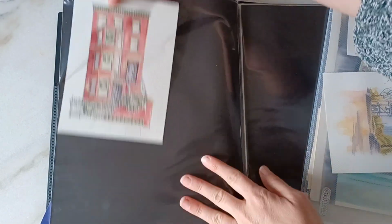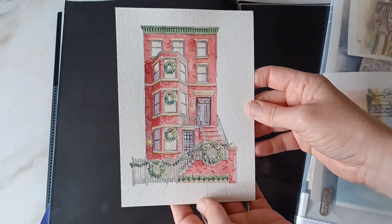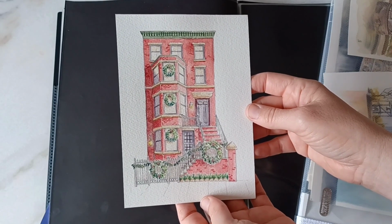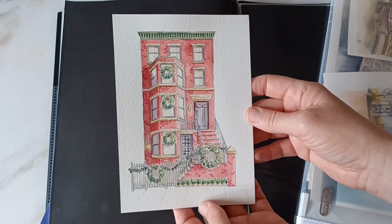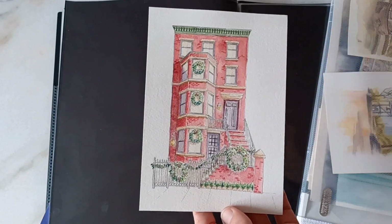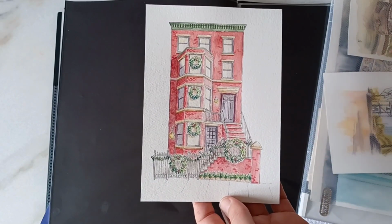And finally, this is actually my house. I painted this last year with the intention of making holiday cards. Do you think I made them? Obviously not. So now I'm going to take them to have the imaging done. So hey, 2024 holiday card. Better late than never, right? All right.